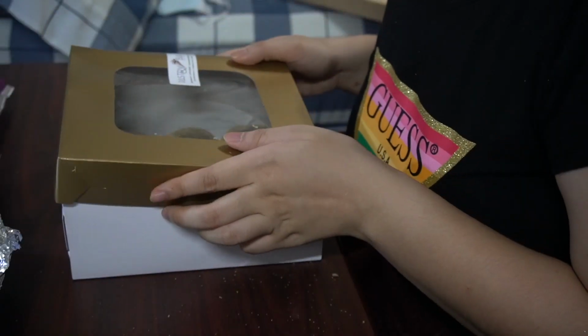Baka masyado lang ako magkalat dito, so ilipat na natin to. Let's start tasting the sushi. When they give this dish to you, they will give you seaweeds with it because you have to wrap your sushi in seaweed. So let's try this.